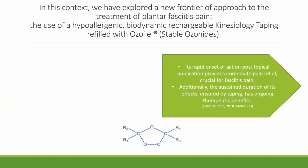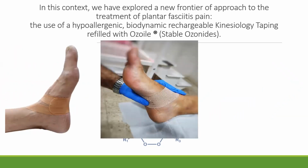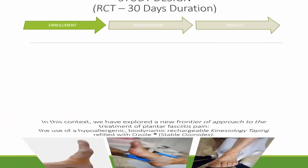We also had a rapid onset of action. Post-topical application provides immediate pain relief, crucial for plantar fasciitis pain. Additionally, the sustained duration of its effect ensured by taping provides ongoing effects during this therapy. So these are some pictures from our patients and how we put the kinesiology taping.